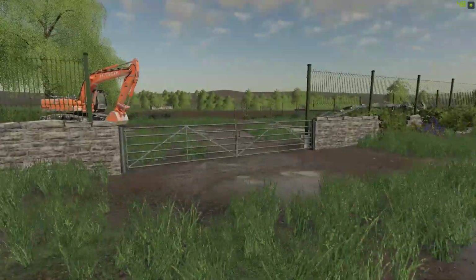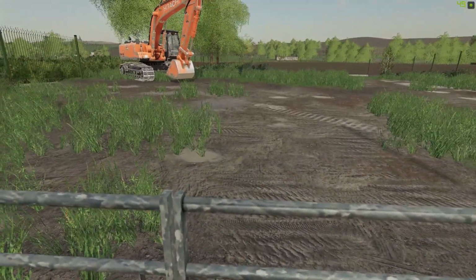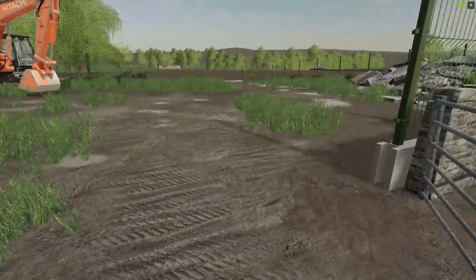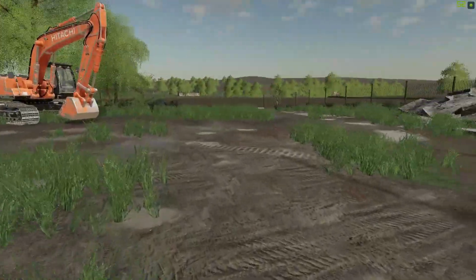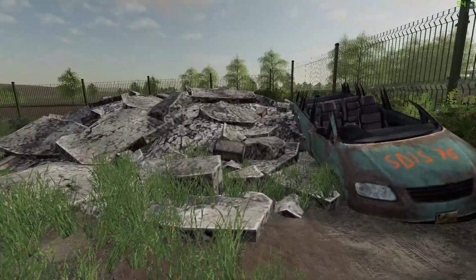So we've still got the old gate here for now. This will be replaced with one that actually goes with the fence. Let's go ahead and get her open. Opens outwards. What a difference. So there's the house. As you can see, it's changed a little bit.